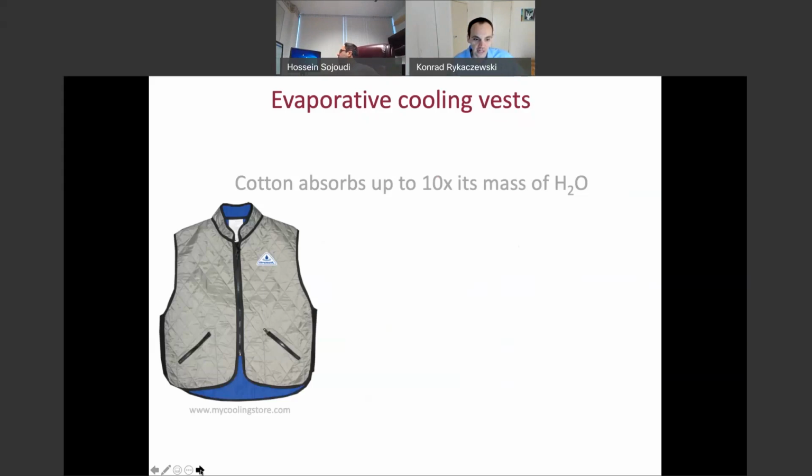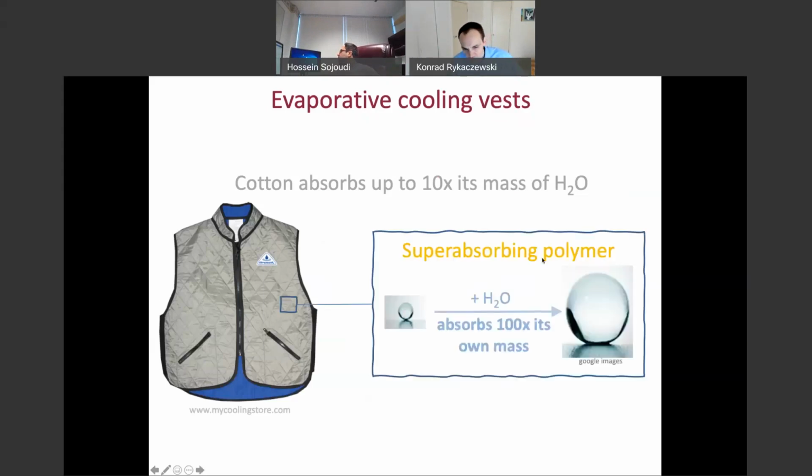An alternative to that is to add some kind of material to a vest, and this is something you can buy for $20 on Amazon. I have one of these. It has more or less diaper material. It has a super absorbing polymer, right? So this makes a nice soft gel that can absorb about 100% of its own mass in water. So all of these things can absorb 1 to 2 kilograms of water easily.